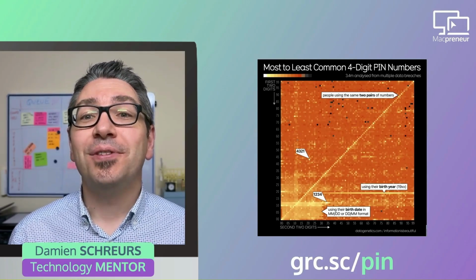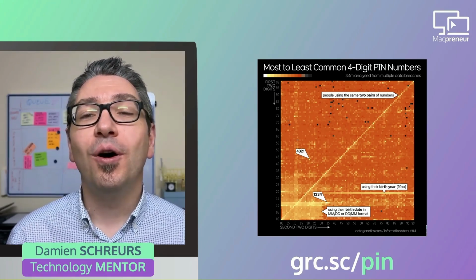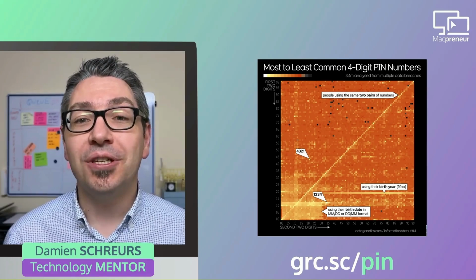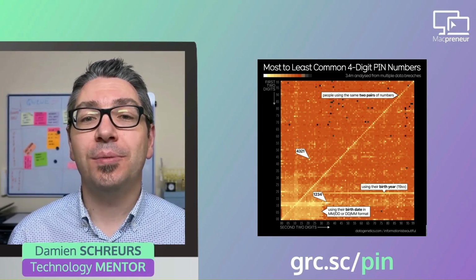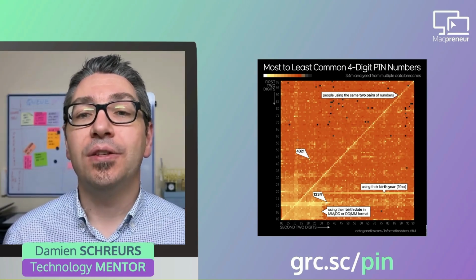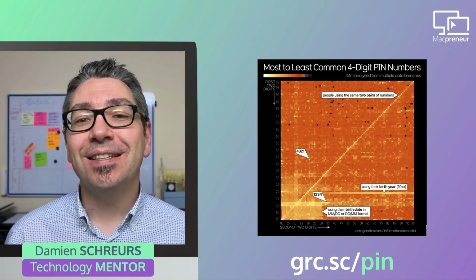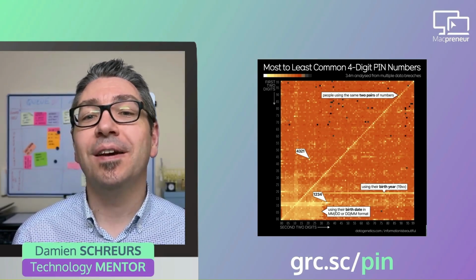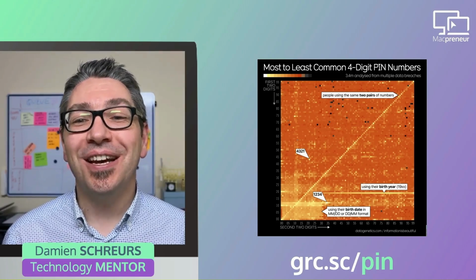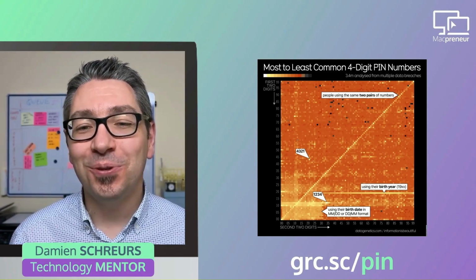During episode 974 of the Security Now podcast, the host, Steve Gibson, shared an infographic showing a heat map of 3.4 million 4-digit PIN codes that were extracted from data breaches. In this case, the more a PIN code has been found, the whiter it is in the infographic, which consists in a square matrix with the first 2 digits going from 00 to 99 along the vertical axis and the last 2 digits again from 00 to 99 along the horizontal axis. Now, if you're listening to the audio version of the podcast, either visit grc.sc/pin or check out episode 105 of the Macpreneur podcast on the YouTube channel.